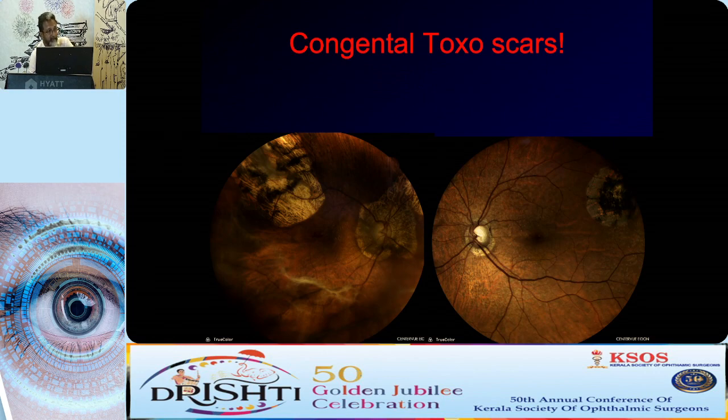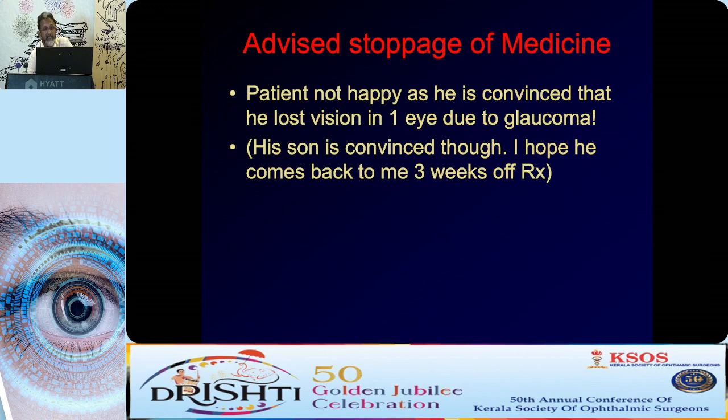Toxoplasma scars, and based on fields the patient has been put on treatment. Now the flip side is the patient is convinced he's gone blind with glaucoma, so I have difficulty. I don't know if he'll stop treatment. His son is convinced though, and I hope he comes back to me 3 weeks down the line off treatment to check if the pressures are actually normal.